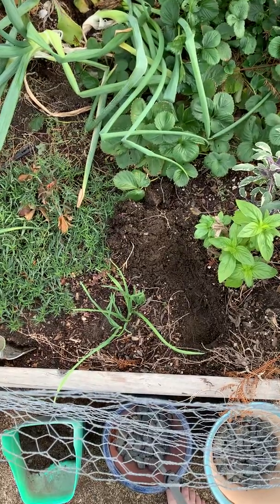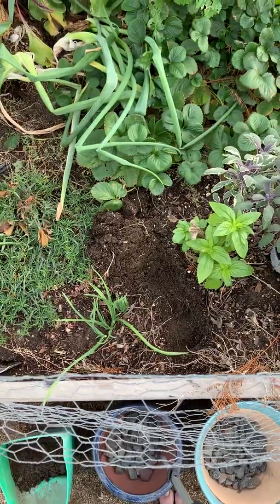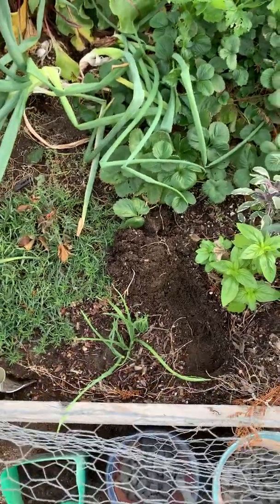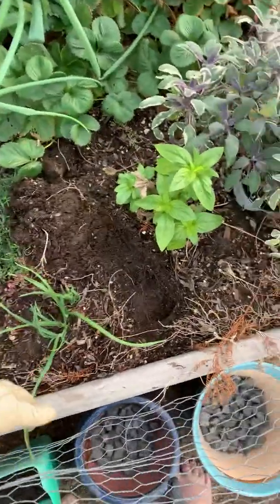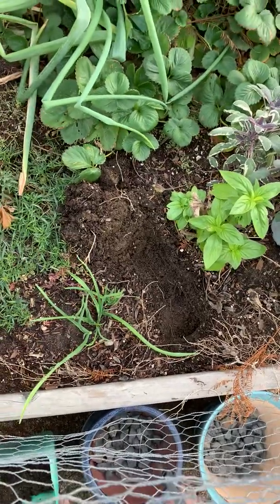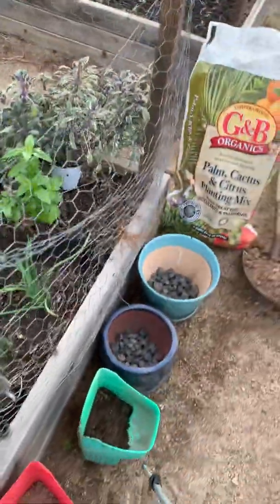That is garlic. I have had great success planting garlic from grocery store bulbs, and I don't plant it to harvest the bulbs, I plant it to harvest the greens. These little guys here, these are so delicious in stir fries or in salads. The flavor is very mild, not sharp like the actual garlic bulb.